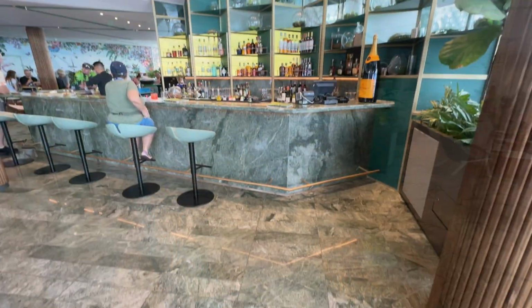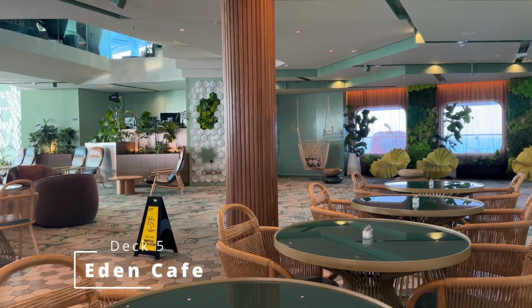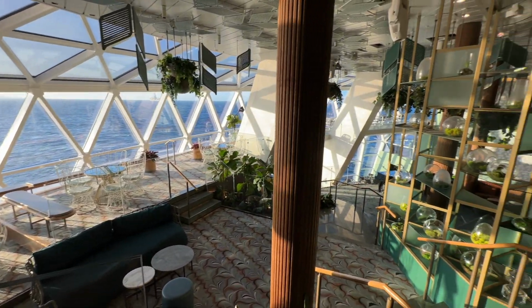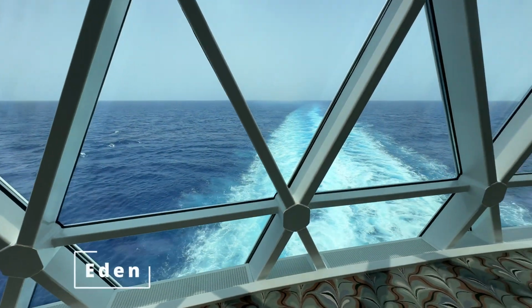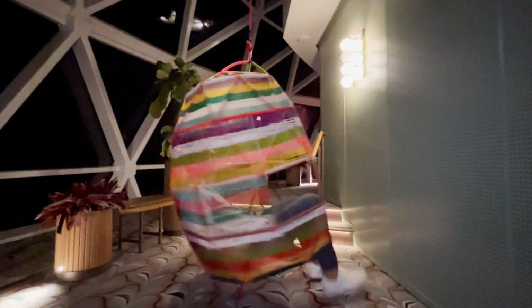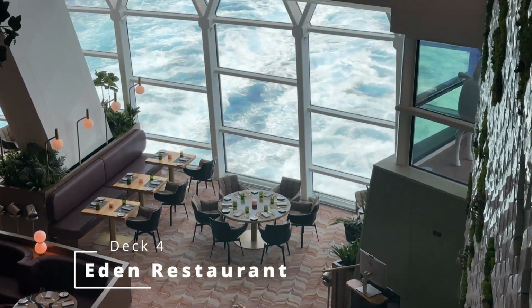This multi-level space is located right at the back of the ship, and it serves many purposes. You can come here to get breakfast and lunch throughout the day, and it serves as a tranquil haven for relaxation, reading, or taking in some of the wake views. There are all kinds of comfy seats throughout Eden, including some swings. At night, Eden comes alive as the bar is open and there are live music performances and even a production show that takes place in the space.